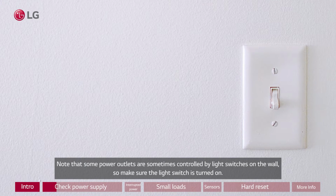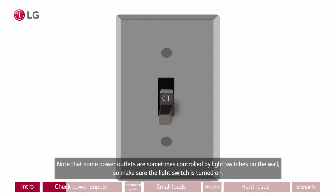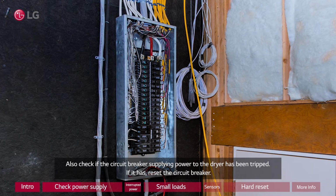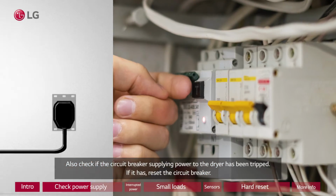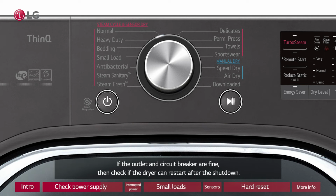Note that some power outlets are sometimes controlled by light switches on the wall, so make sure the light switch is turned on. Also check if the circuit breaker supplying power to the dryer has been tripped. If it has, reset the circuit breaker. If the outlet and circuit breaker are fine, then check if the dryer can restart after the shutdown.